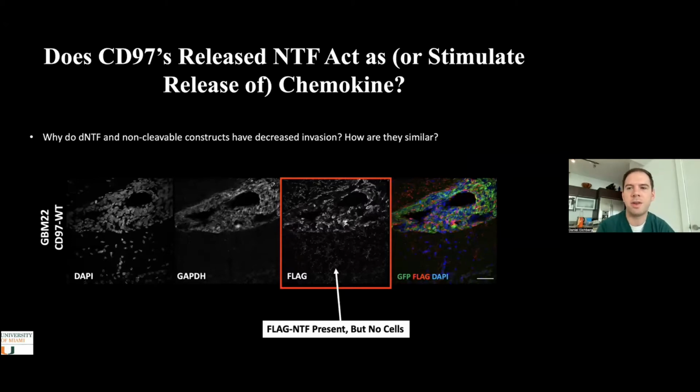This is a very interesting observation that we made. We were looking at mice brains after we injected glioma stem cells. And we noticed that when we look at blood vessels, this is a cross section of a blood vessel, this is the wall and this is the lumen of the blood vessel. In the perivascular space surrounding the blood vessel, we're seeing a large number of these NTF, the N-terminus fragment, that thing that pops off and then CD97 gets activated. We see a large number of this protein fragment floating around. We don't see any cells around it. And we know that the perivascular space is a very common place for glioma stem cells to migrate along. So, is it possible that the N-terminus fragment is acting as a chemoattractant that says, come here, to the glioma stem cells?